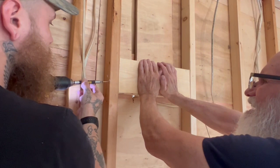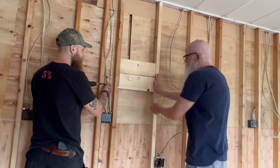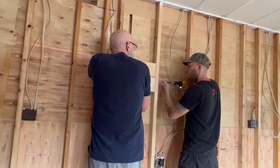And over here, they're just putting up supports where the TV is going to be hanging, right in the center of the wall. So they'll be putting it between two joists, or I should say three.